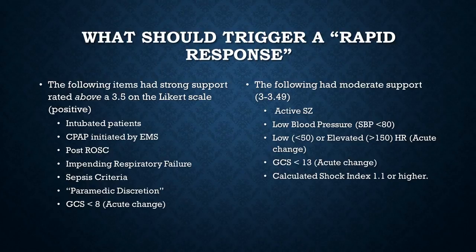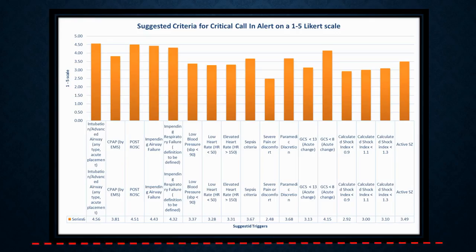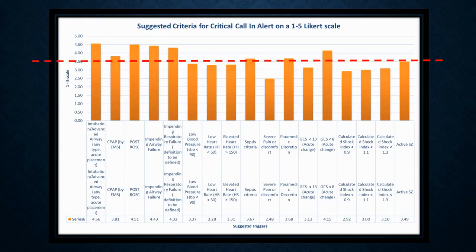The ones I was really interested in at the beginning are the ones that were definitively positive, which is 3.5 or higher on the Likert scale. Again, we keep using the Likert scale because it's easy to compare and benchmark. And here's 3.5. The stuff that made the cut were things that you would predictably think are a no-brainer. Intubation was above 4.5. Post-ROSC was at 4.5. Impending airway failure was at 4.43.